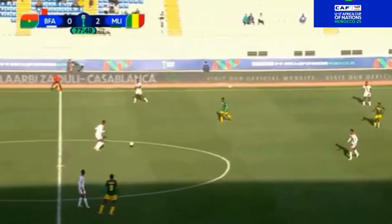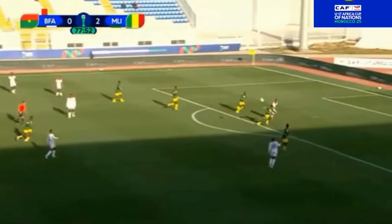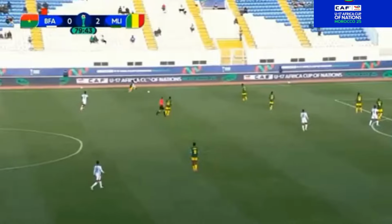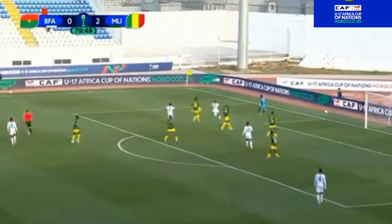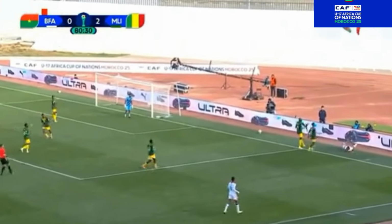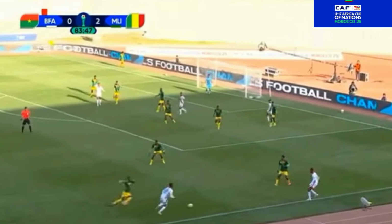Laissez-faire attitude of nothing left to lose. And that was a nervy moment at the back. Mali's goalscorer Fane. Bagiogo to dink it back over for Burkina Faso. Bagiogo putting a lot on that pass. Diakite did well to get in. Six minutes plus stoppage time remaining. Anything can happen in football.